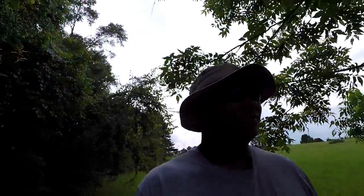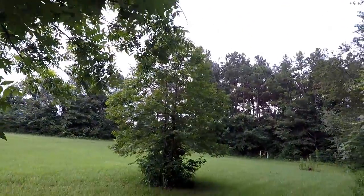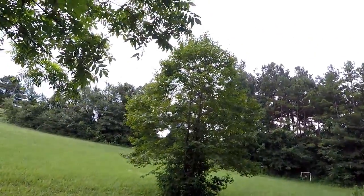But I actually have two pecan trees real close together. That's number one right there, and that's gonna be number two right there. I've had a few people tell me, hey, those pecan trees are too close together, they'll never bear fruit. I don't know. I'm just a big fan of not cutting trees down because I like trees, and I'm just gonna leave them. So we'll just have to see what they do.